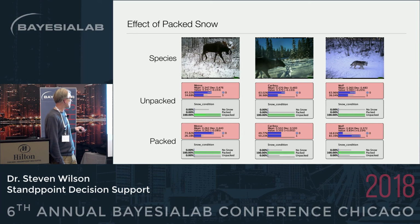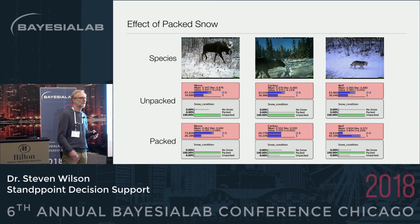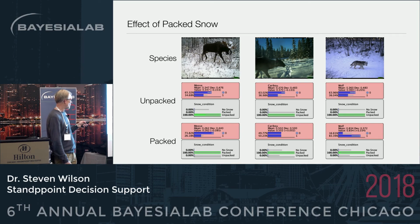When we set evidence on the packed conditions, then we get some different things happening. So for moose, the probability that we observe a moose on one of those cameras under packed snow conditions actually goes down. So it seems like they tend to be avoiding these packed features. But when we move on to the caribou, their use actually goes up, 36% to 50%. So their use of these packed features actually goes up. And then if we go over here to the wolves, they really, really like packed features. So they go from 36% up to nearly 84%. So as soon as you pack a feature, those wolves are on it like crazy. So a very simple mechanism for that is the fact that moose have really long legs, and caribou have medium legs, and wolves have really short legs.